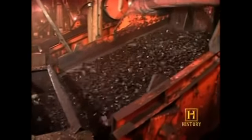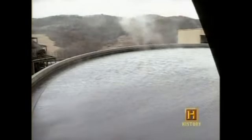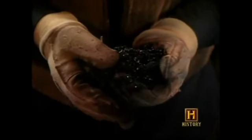Once the coal is extracted, it needs to go through the preparation process. Rocks and other impurities need to be filtered out through various cleaning procedures. The coal also needs to be crushed, sized, and blended. Large pieces of coal are broken up into smaller pieces in machines called breakers and crushers. And the coal is crushed to a size that most utilities utilize, and that's about 2.5 inches or smaller. This size burns most efficiently in most power plants.